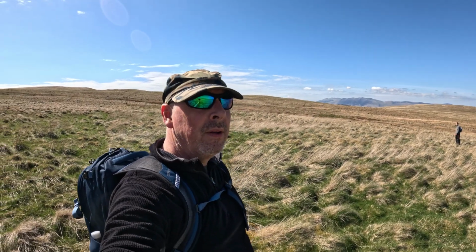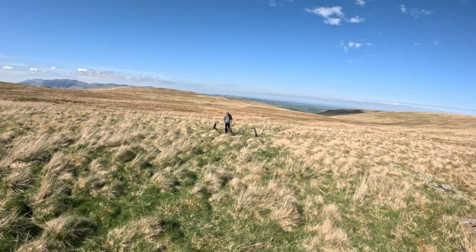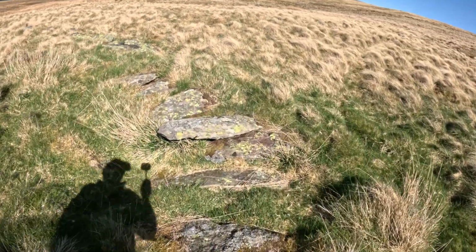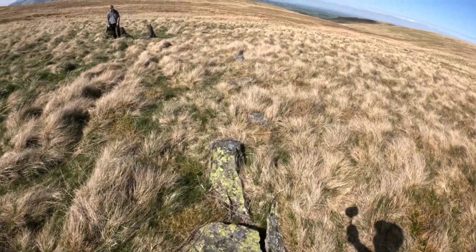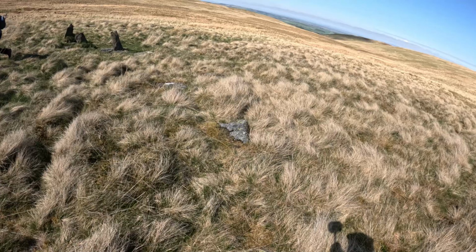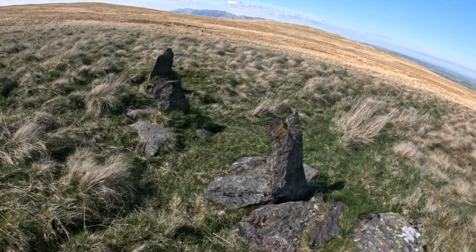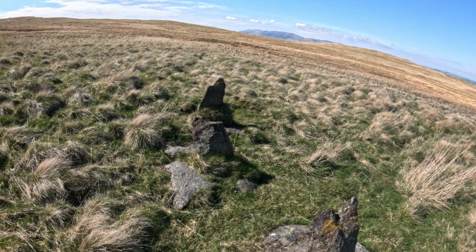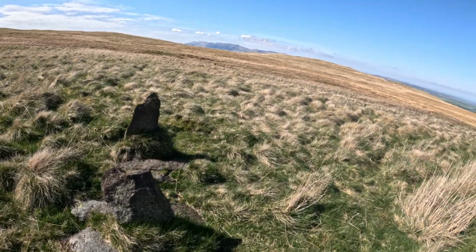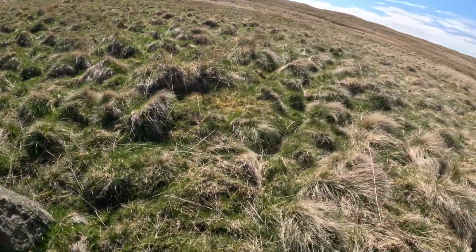Hi guys, we just dropped down off the main path because we noticed on the map there's an ancient stone circle here. It's not as visible as the other one was, so most of them are laid over in the grass. But we thought it was worth detouring, just drop down, have a look at it. These ones are still stood up, but it makes you wonder whether or not someone's just stood those up recently. But I'm guessing there was some kind of ancient altar there at one stage. The others must be buried in the grass somewhere.